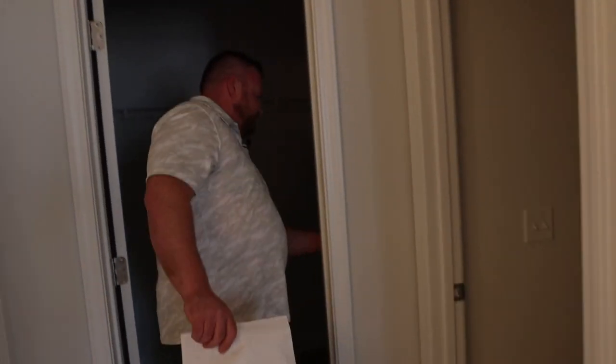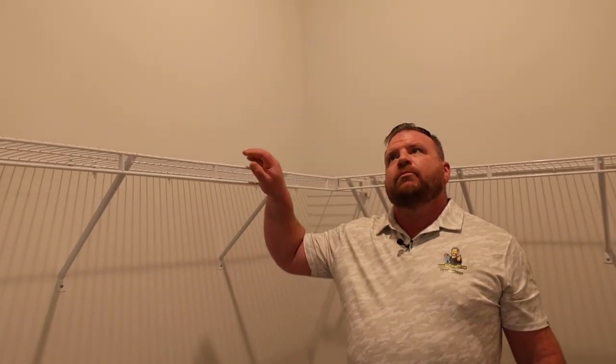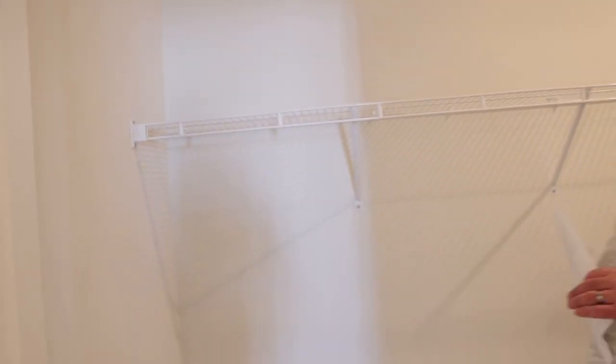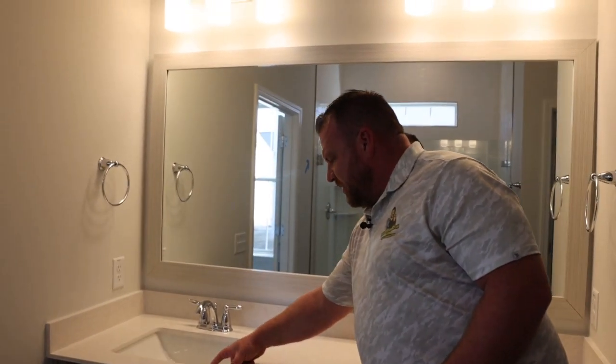And then you've got your water closet and this big, big walk-in closet. Okay, let's head back out and I'm gonna tell you guys the price of this house because I don't think you're gonna believe it. Nice little linen closet, you've got your dual vanity. I like that they went with the square. Quartz again for the counters.